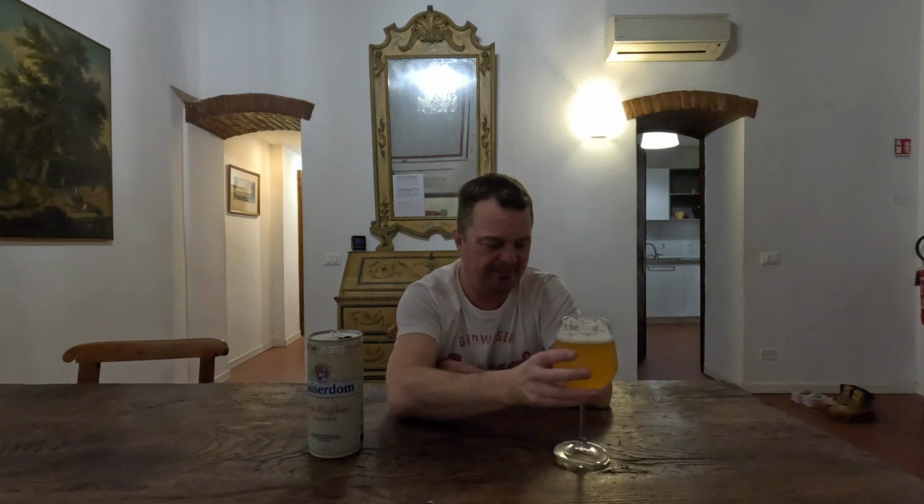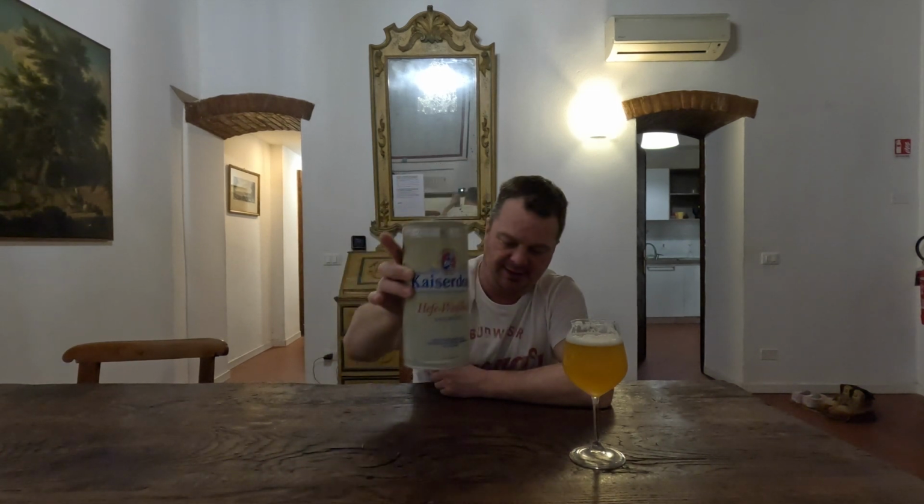But yeah, let's sum this up. A pretty decent Weissbier, let's rate it. Good aroma, good look to the beer, pretty decent taste. My first time of drinking this beer. It was €2 a can, so it wasn't overly expensive. €2 for a litre of German Weissbier in northern Italy.